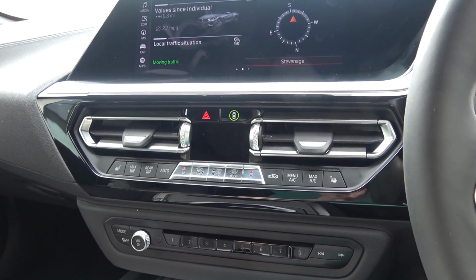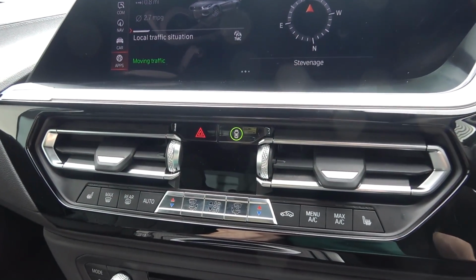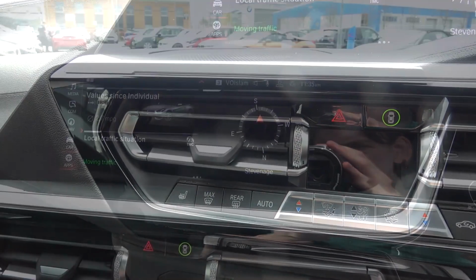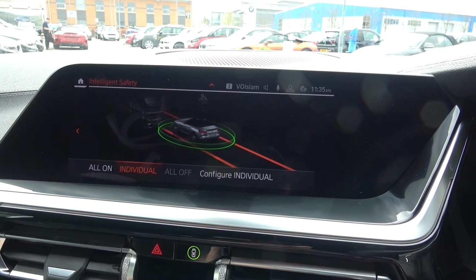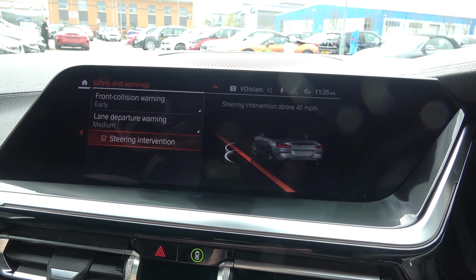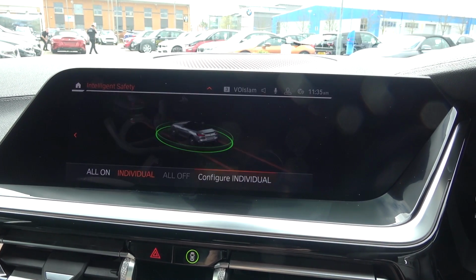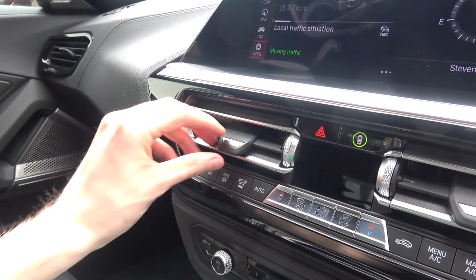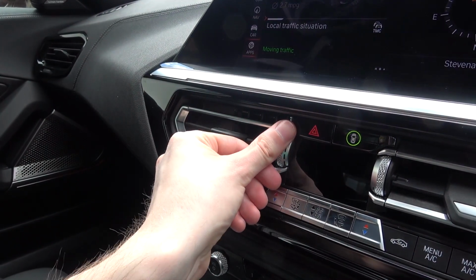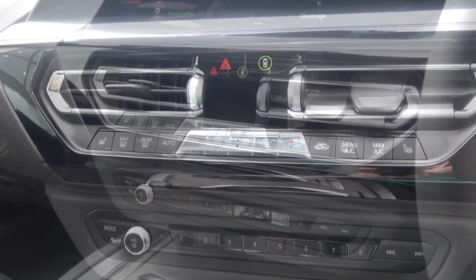Moving down, the previously asymmetrical air vents are now symmetrical and finished in aluminium and come with the hazard light and button to access the car's intelligent safety features such as lane departure and collision. Underneath, we find a new button array for air conditioning and ventilation controls.